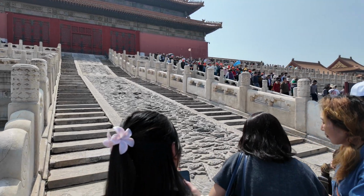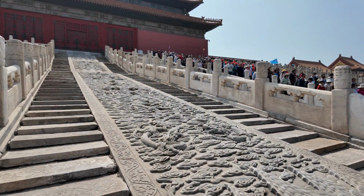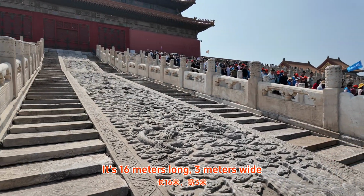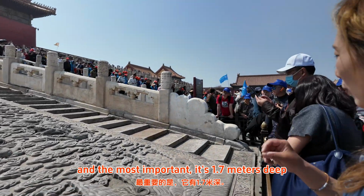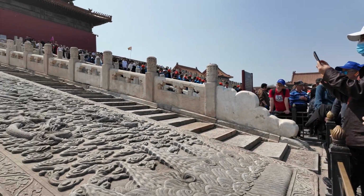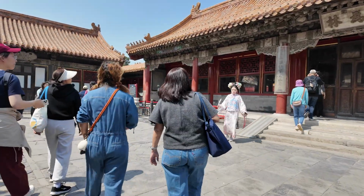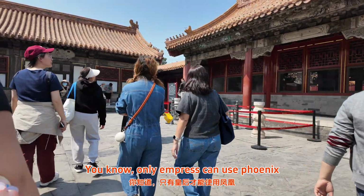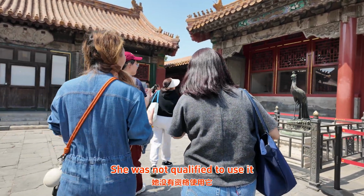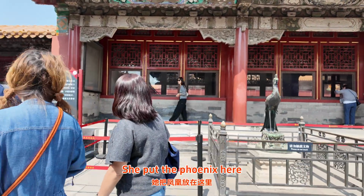Here. It's 16 meters long, 3 meters wide, and most important, it's 1.7 meters deep. This way, and you see phoenix. Only the empress can use phoenix. So Cixi was a concubine. She was not qualified to use it, but after she got the power, she took the power. Yeah, she put the phoenix.